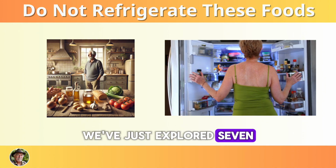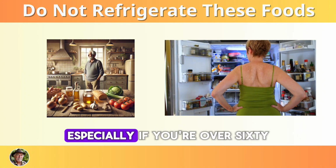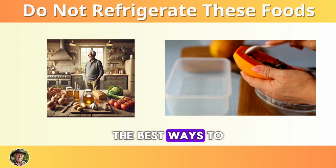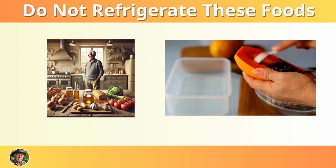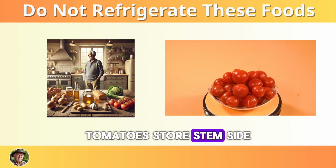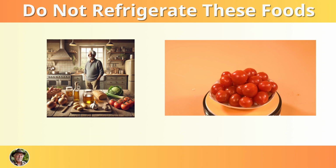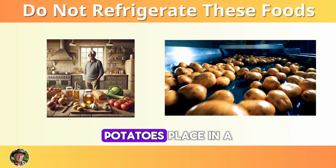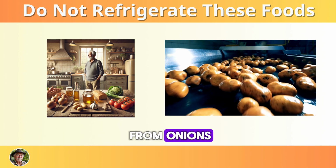We've just explored 7 everyday foods that should never see the inside of your refrigerator, especially if you're over 60. Let's take a quick moment to recap the best ways to store them for maximum nutrition, safety, and flavor. Tomatoes. Store stem side down on your counter, away from direct sunlight. Garlic. Keep in a wire basket or a breathable container in a cool, dry spot. Potatoes. Place in a paper bag in a dark cupboard and keep them away from onions.